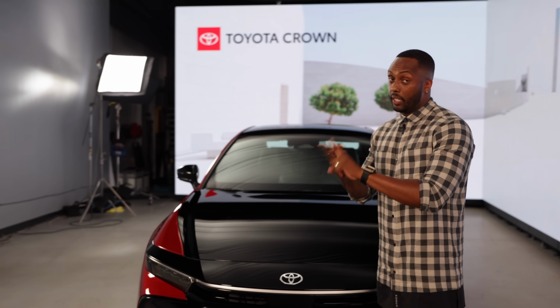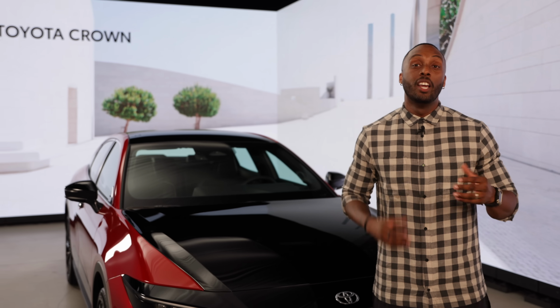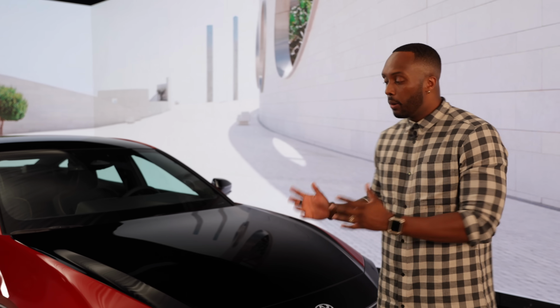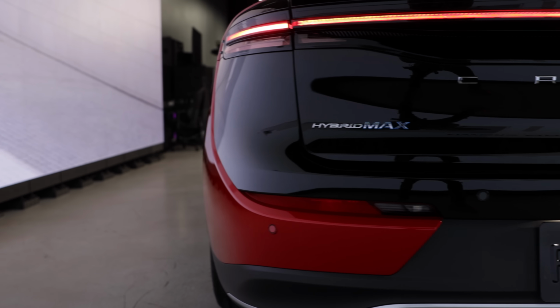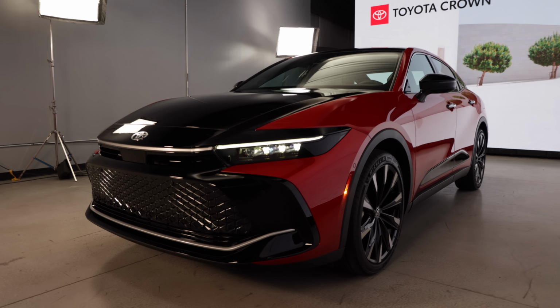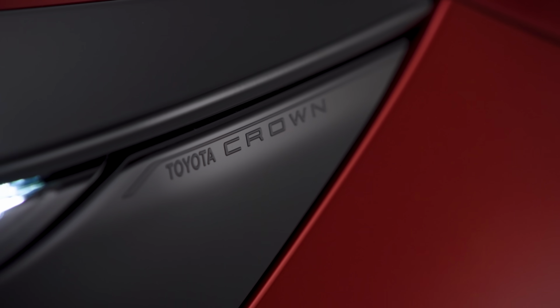On lower trims, you get 3 different drive settings: normal, eco, and sport. And on the Platinum trim, you get 3 additional drive settings: Sport Plus, which puts an emphasis on steering response; Comfort, if you want a more plush ride; and Custom, so you can do whatever you want, just the way you want it. And with the Hybrid Max system on the Platinum trim, Toyota estimates a combined return of 28 miles per gallon.